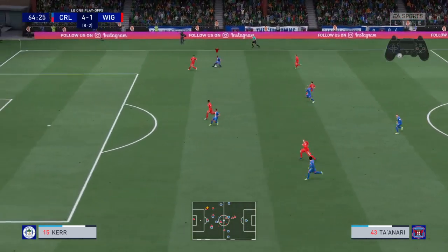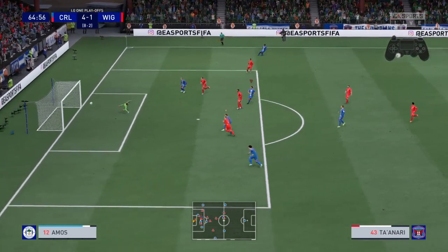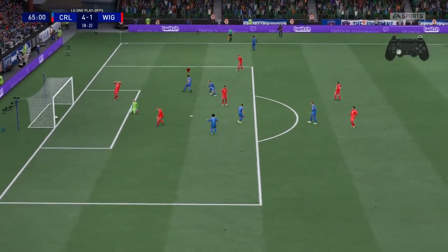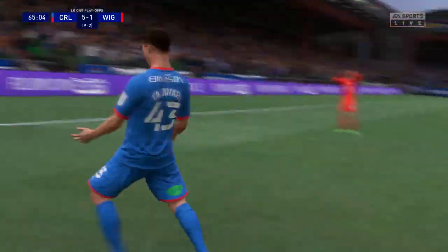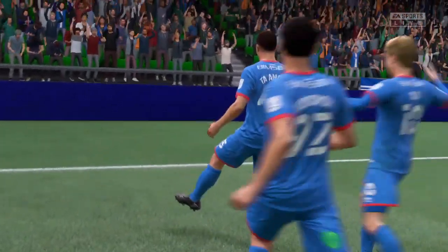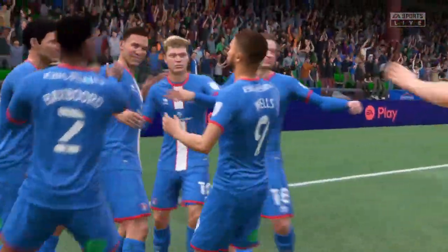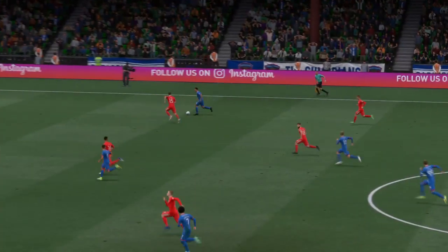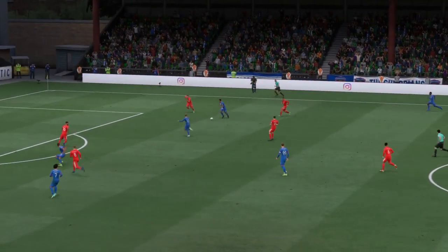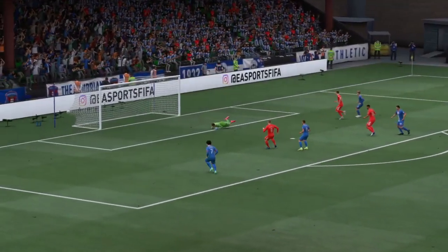Well, that is how to run at defenders. Takes aim. Another goal. The lead grows to 4 now. A rampant display. Well, here it is again, and the pace in which they break forward is devastating. It's so hard to defend against. And then the shot could not be hit any better. Struck with such venom. Great goal.